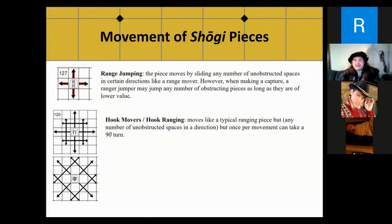Everything historical is probably different; rules happen 10 miles down the road. So some will say that the jumpers can only do this while making a capture. So they can't just move to do it, you have to be capturing. Similar, you have your hook movers. They're like a chess piece, like a rook or a bishop, except they can take one 90 degree turn. If you think about that, that means that on an infinite size board, a rook-like moving hook mover could reach any piece in one turn on an empty board, I should say.